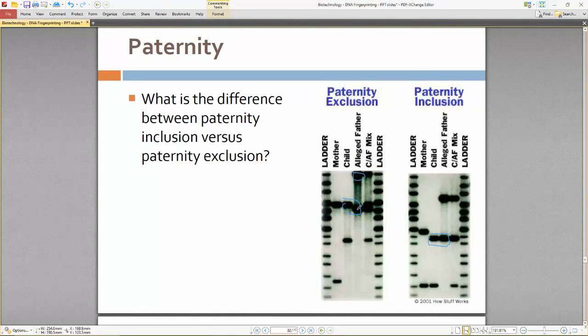Each child will inherit one set of chromosomes from each parent. So what that means is when you look at a loci and you have the mother and the father, let's say that for this purpose, we are looking at a specific loci where the people in question, if they have two bands, they're heterozygous, and if they have one band, they're homozygous, but this is one loci, right? So that means that the child, whether heterozygous or homozygous, will inherit one allele from the mom, and one allele from the father.